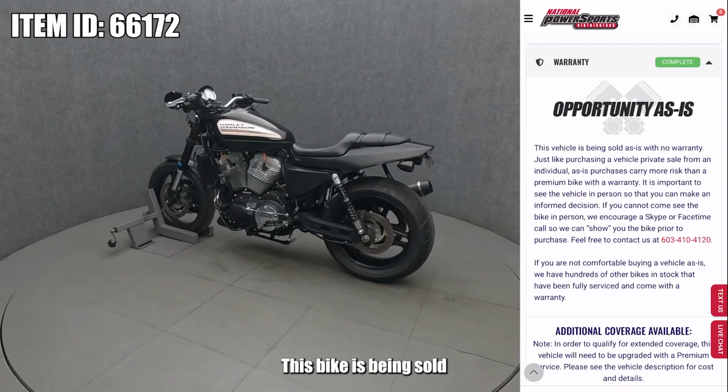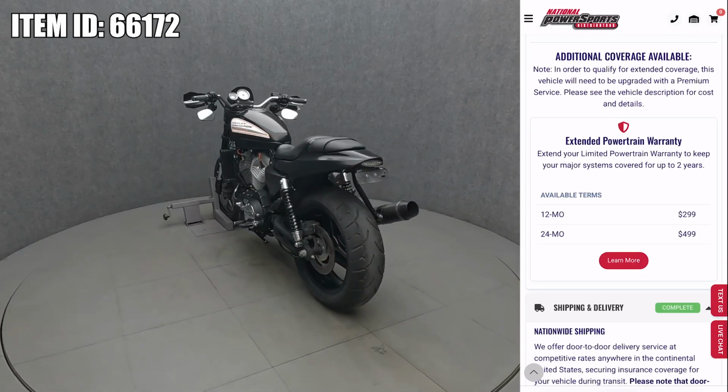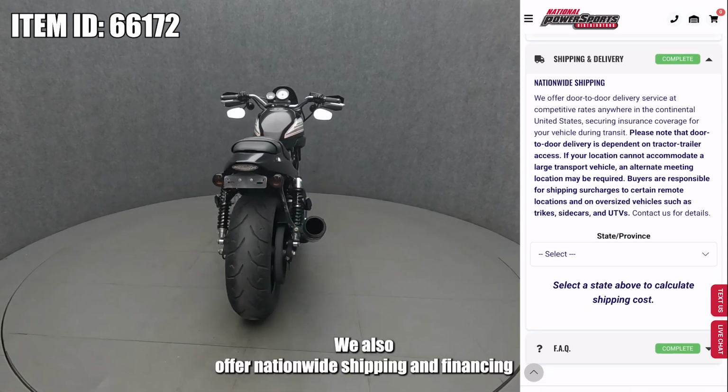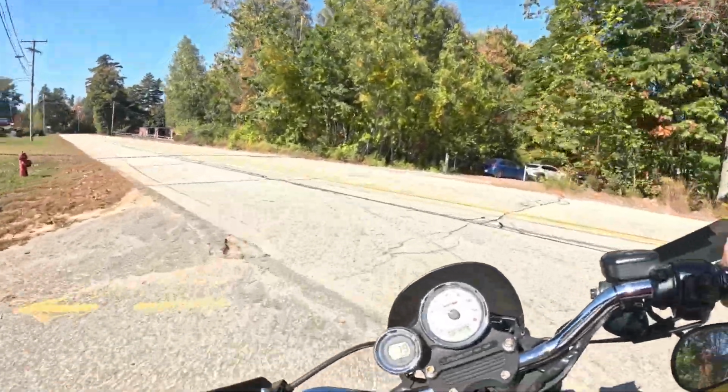This bike is being sold as is without a warranty, but additional coverage is available. We also offer nationwide shipping and financing, and we're always interested in trades.